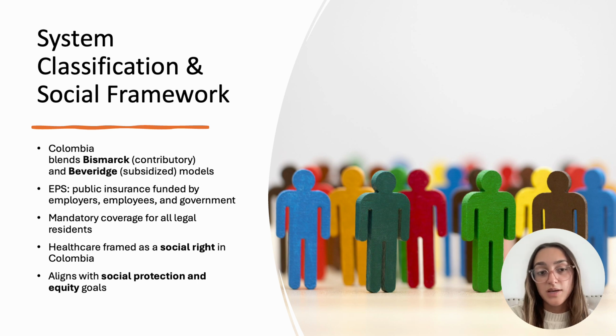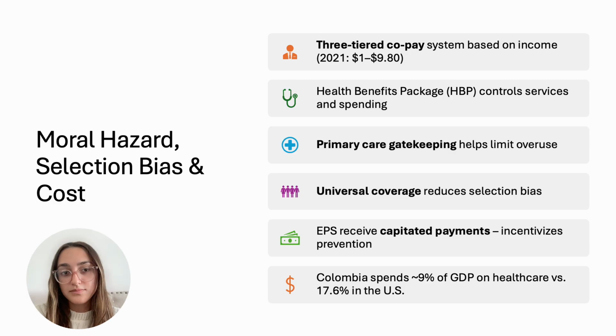The contributory system is supported by payroll contributions of 12.5% of a person's salary. 4% comes from the employee and 8.5% comes from their employer. On the other hand, the subsidized system covers those without steady income through public funding. All legal residents must be enrolled in an EPS where they can choose their insurer. This design embeds healthcare into the larger social framework, viewing access as a social right and a part of Colombia's broader strategy for equity and social protection.